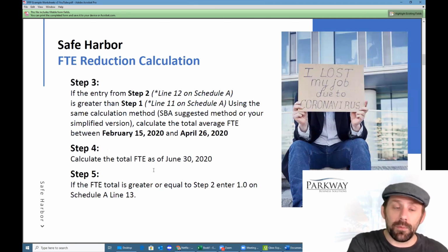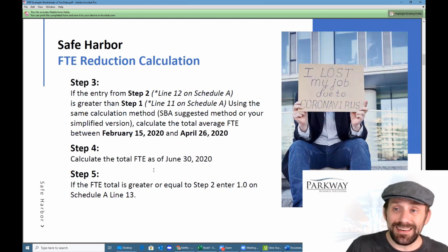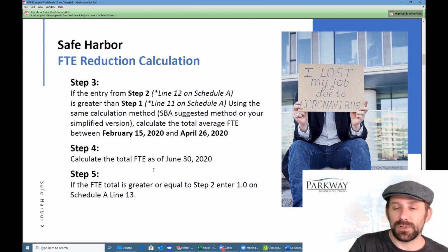That could be either February 15th through June 30th of 2019, or January 1st, 2020 through February 29th, 2020, and those are both for if you're a non-seasonal employer. Seasonal employers have a little bit more leverage. They can choose between those two, or actually a 12-week period as well, which I don't have those dates up right now. I believe it's May through September. It has to be 12 consecutive weeks.